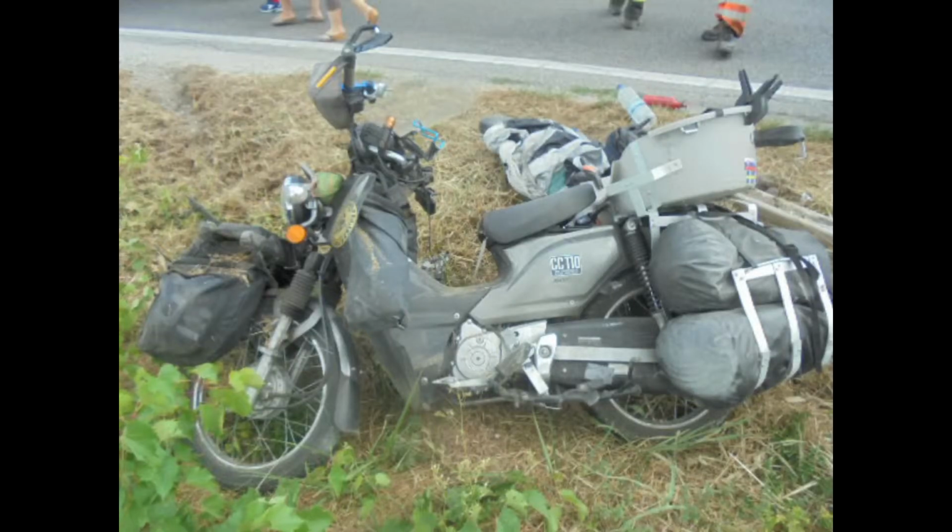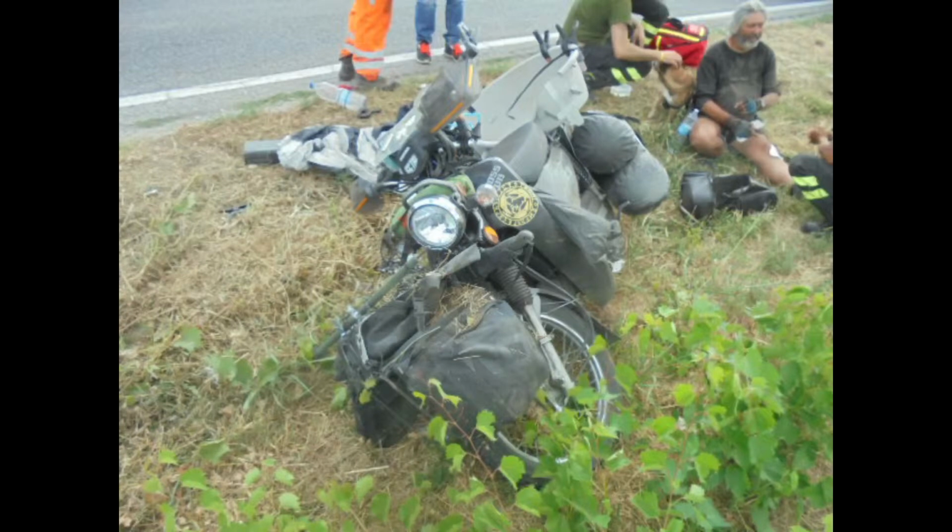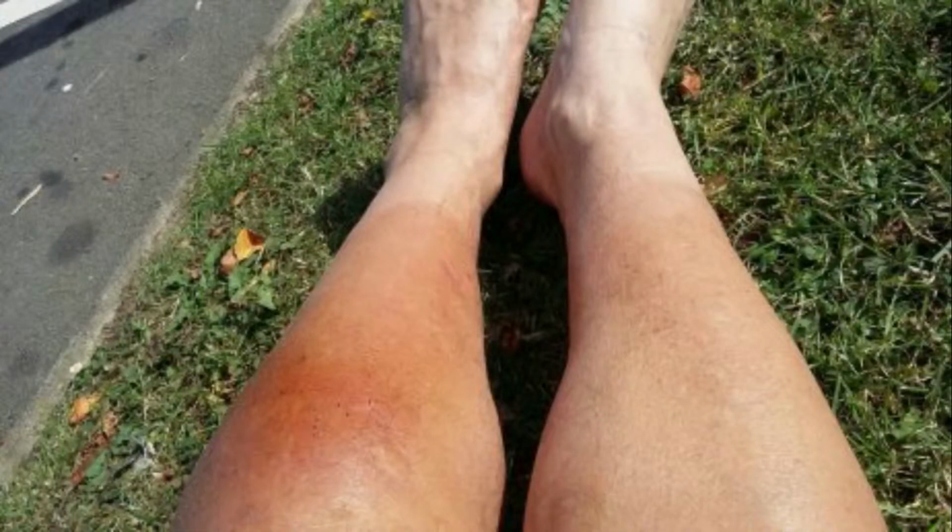I got a broken rib and a lot of bruised ones as well. And luckily Max had got thrown out. The bike did a somersault apparently, and the medics all turned up and patched me up. And I went and stayed in a camp as my leg got infected on the way. But we pushed on through Italy back up into the Alps.